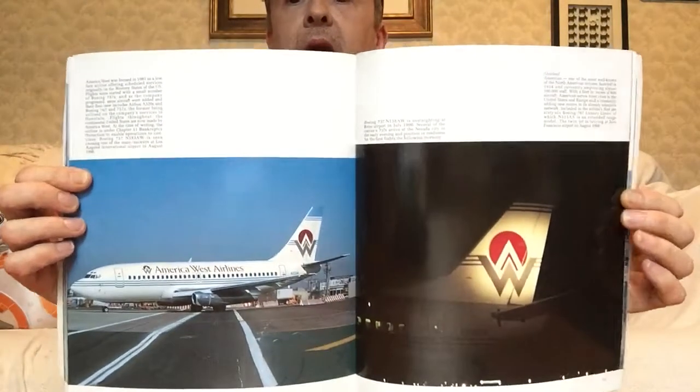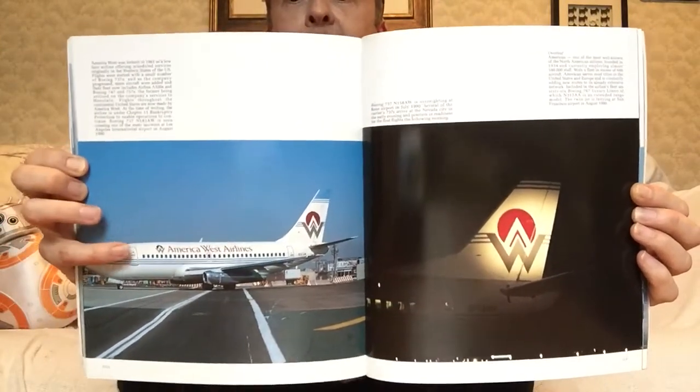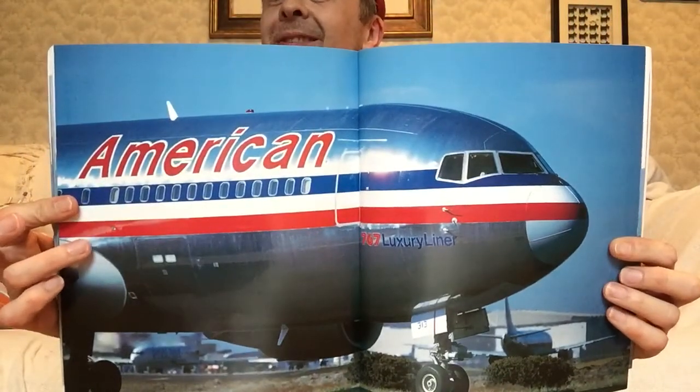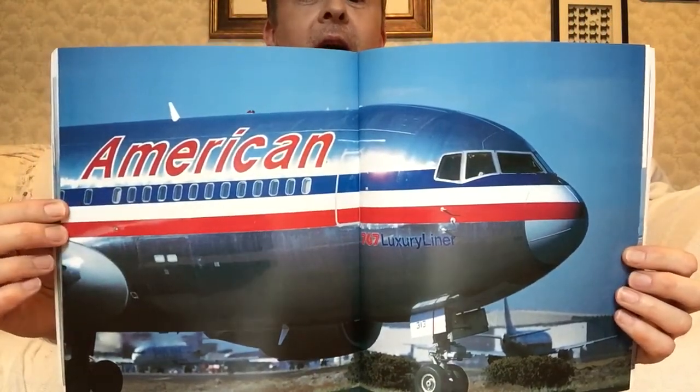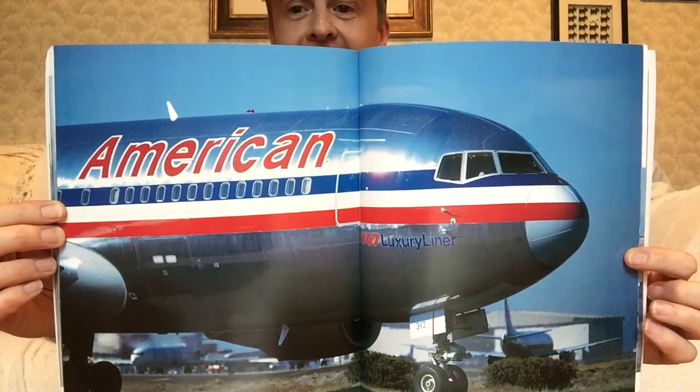America West, now part of American Airlines. That might be a 100 because they did all operate some 100s. Doesn't specify. Now this is a livery that's just being phased out. It's still worn on some of their planes. The Boeing 767 luxury liner.